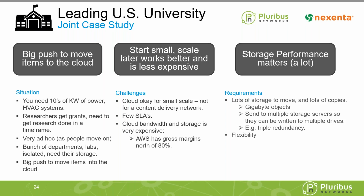So this joint case study: the motivation for us talking with this university was that this university, like many others, had a big push to move items into the cloud. The reason was not that they loved the cloud per se, but that they had so many problems with the way private infrastructure was managed. All the different groups in the university would get their grants, set up data centers, then they would abandon them or move them around, and you just ended up with a lot of disjoint hardware that was very difficult to run, very difficult to manage, and very underutilized.